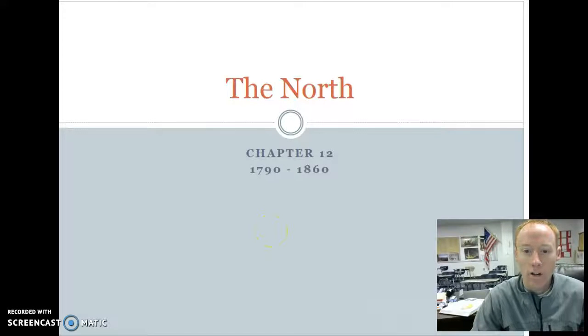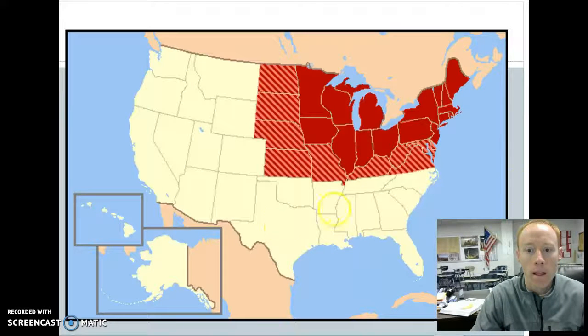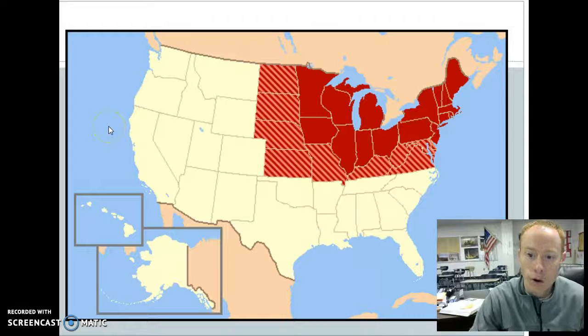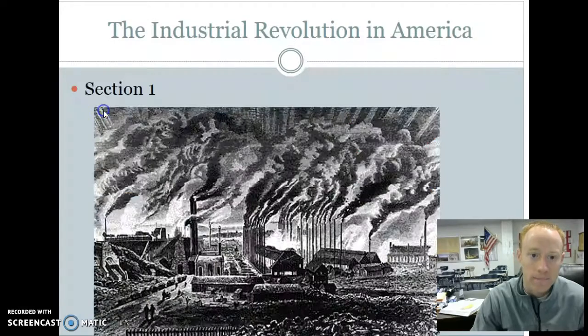Okay, let's talk about the North from 1790 to 1860, and more specifically the development of the Industrial Revolution at this time in America and in Britain, and how that changed the world. The North, we're talking about this area up top, the dark red area, and there's some border areas as well. In these areas, there was farming, but people relied less on farming and more on city life, trade, and creating things, which made it different from the South, where it was almost entirely farming.